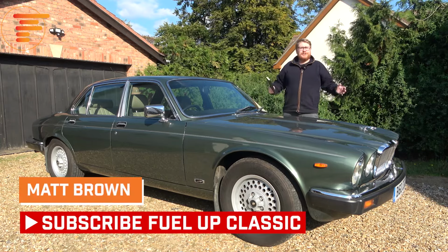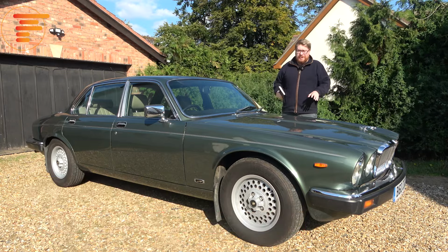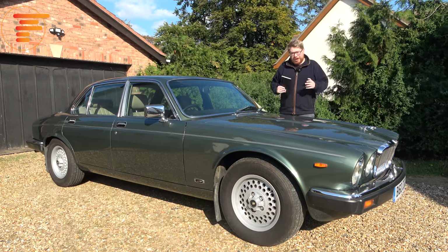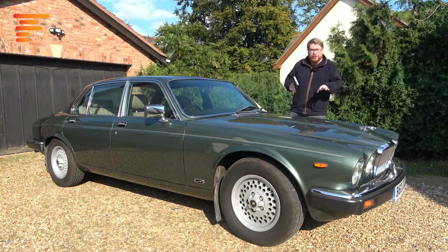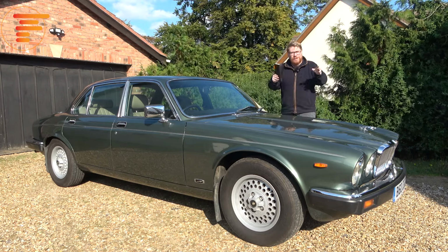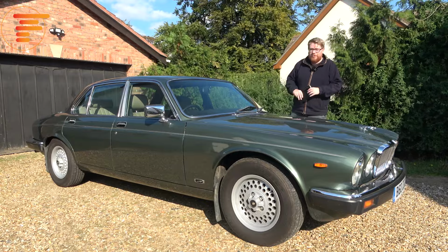Now, regular viewers of the channel may well recognise this car. This is my 1985 Jaguar XJ6 Series 3. It's a 4.2 straight 6, this one. It's not the big V12. But it's a car that I have owned twice throughout my lifetime.